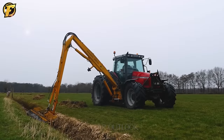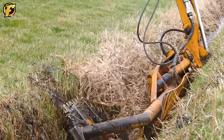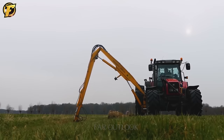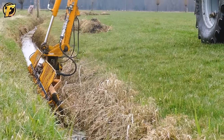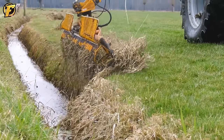The Massey Ferguson 6290 is a versatile tractor used in a variety of agricultural applications. When combined with Herder Grenadier MBK 105, it becomes a strong team for grass management in pastures or any rural environment.